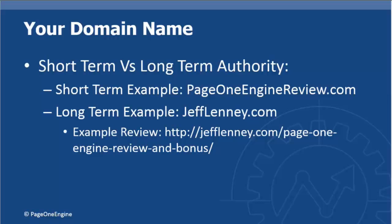Does that make sense? Now, on the other hand, if I saw a website, for example, jefflenny.com/page1enginereview and bonus, which is my URL, for example, you know what? That looks a bit more authoritative, because it's this guy named Jeff, that's me obviously, who's doing a review. In fact, I'll show you what I mean. Let me pull up Google real quick here.